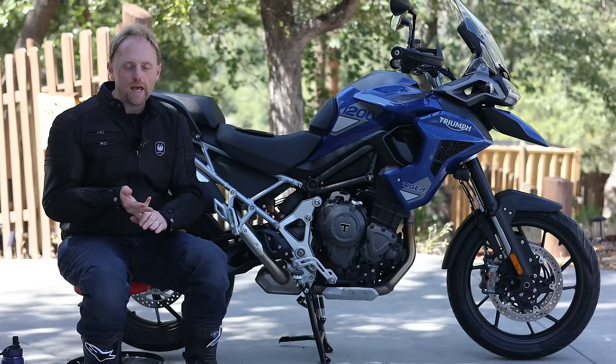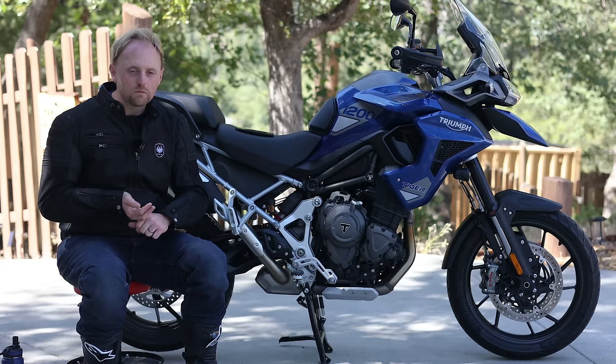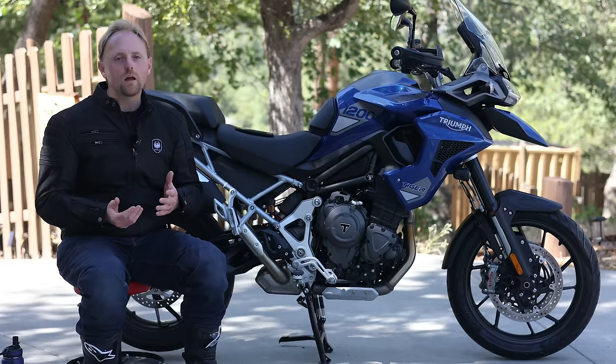It's fast. It handles really well, it's agile, it's comfortable, it's sporty, it has good weather protection, the technology is amazing, the safety is really, really good, the rider aids, the engine has a lot of character, it's super fun to ride and makes a great noise. Maintenance will be relatively easy because you have a shaft drive and not a chain drive. It's really very difficult to come up with things to complain about on this motorcycle.